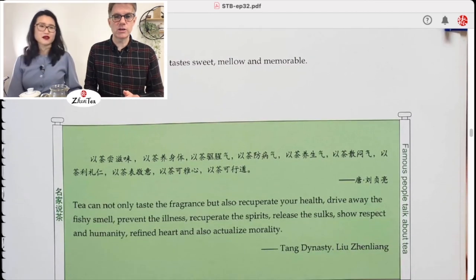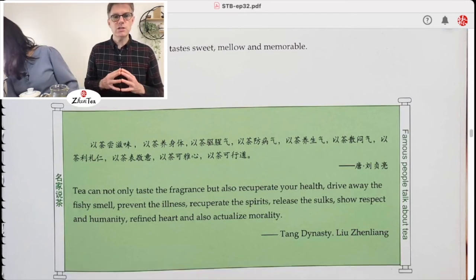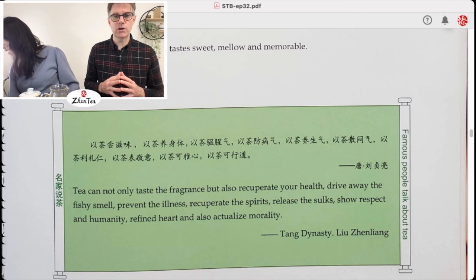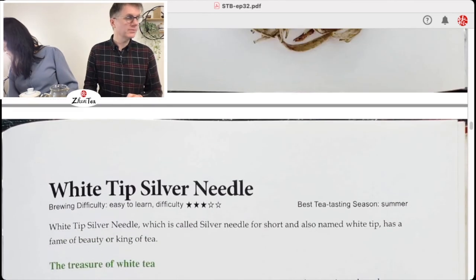And I'm going to finish on the little famous people talk about tea. Tea can not only taste the fragrance, but also recuperate your health. Drive away the fishy smell. Prevent the illness, recuperate the spirits, release the sulks, show respect and humanity, refine the heart, and also actualize mortality. Tang Dynasty, Liu Zhenliang. Alrighty. I just love it.